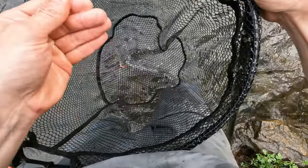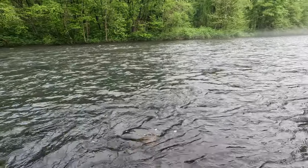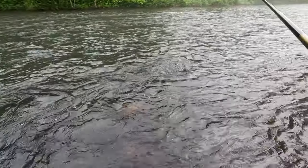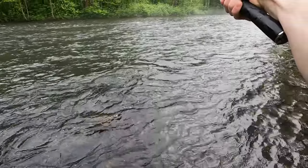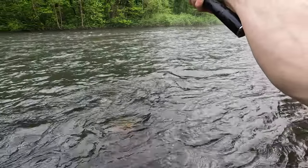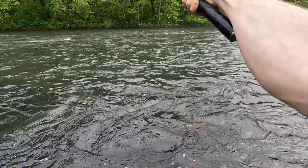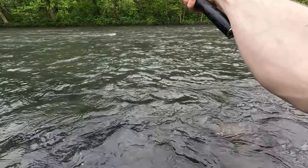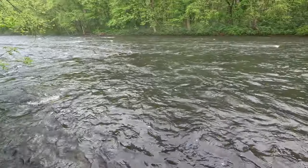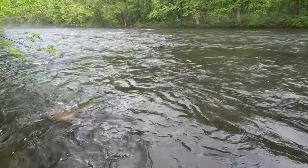Look at that predicament. Jeez. We're still here. And that's, what, four or five fish in already? I mean, five fish ain't bad for one spot, so. Alright. I have to move down, finally. Five fish in one spot ain't bad, so.